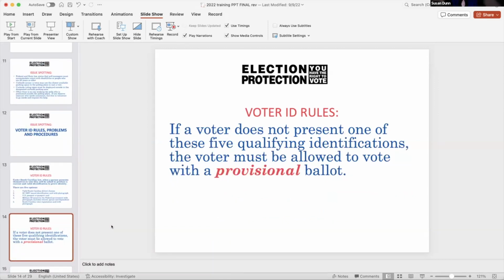Anybody who doesn't have one of those can still vote. They vote a provisional ballot, so they don't get to vote on the machine, but they do get to vote. They also sign what's called an affidavit. It's really a witness statement indicating why they don't have an ID.